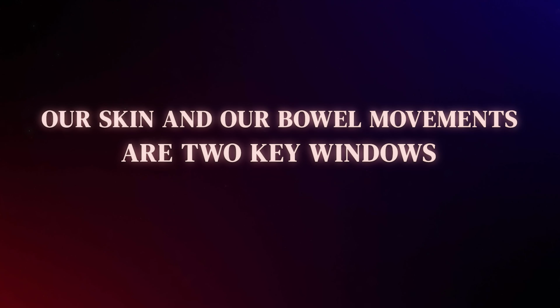This is an ideal bowel movement, and so many of our clients come in not realizing this is what a healthy poop should look like because nobody really grows up talking about, well, what does your poop look like? How often are you going to the bathroom? But this can be a really big window into the body. Our skin and our bowel movements are 2 key windows into the body.